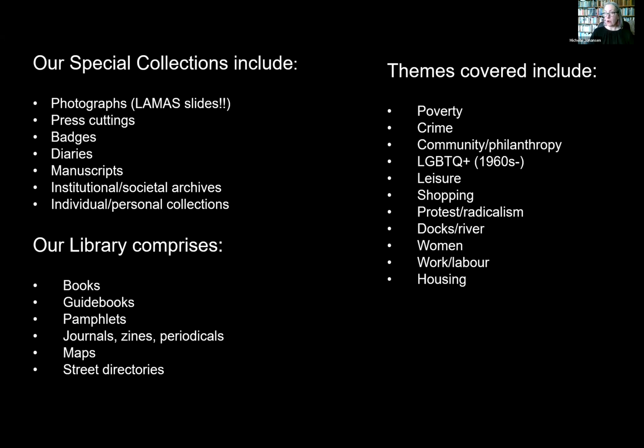We've got a huge and growing LGBTQ plus collection, particularly looking at the period from the 1960s onwards. Leisure, shopping, protest and radicalism are represented. Docks and the River, as I've said, women's history, of course, work and labour, and by labour I mean trade union movement. We've got so much stuff from the 19th century about the growth of the trade unions and the rise of the Labour Party more generally, and the history of housing is represented.